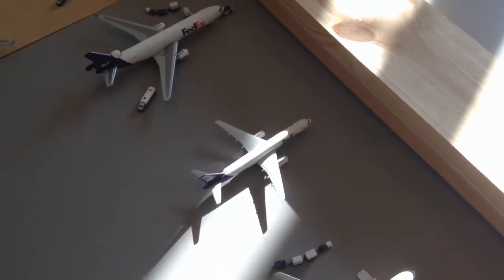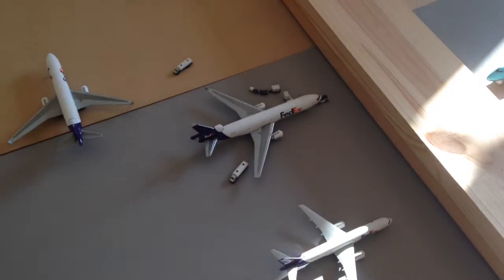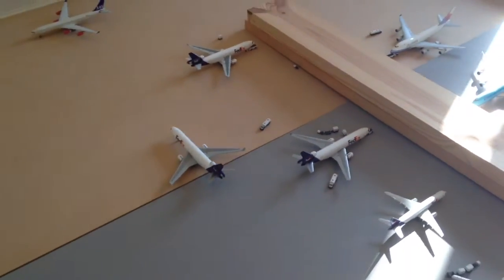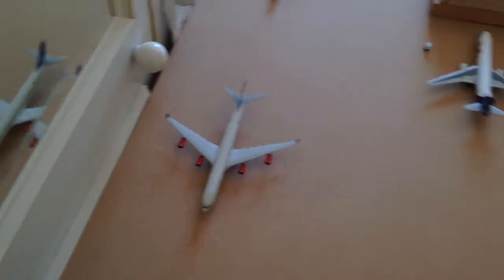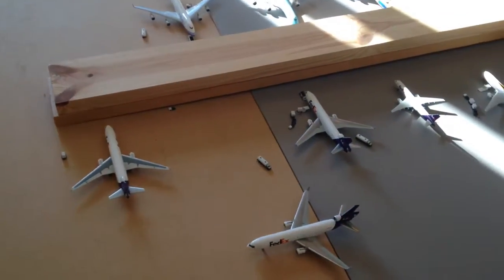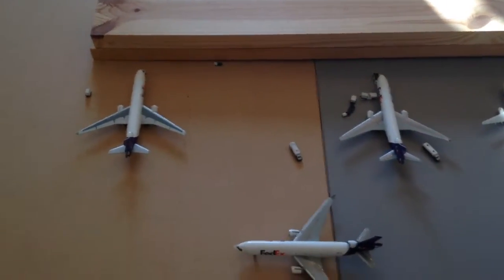So moving on with the update, we have the UPS MD-11 heading off to Louisville, 763 heading off to Louisville, FedEx 752 heading off to Indianapolis, and FedEx MD-11s heading off to Memphis. I do have more FedEx MD-11s, I just didn't have space for them.